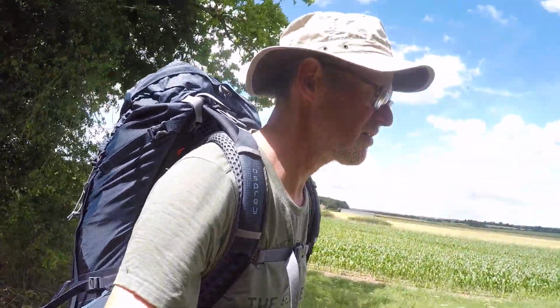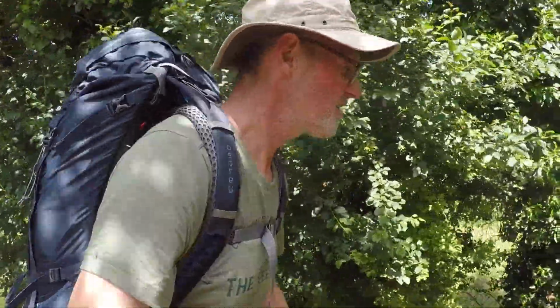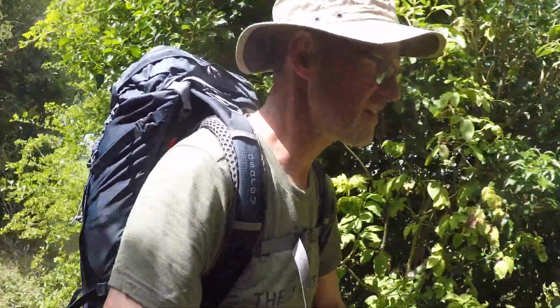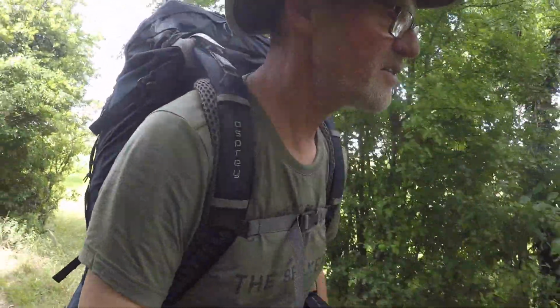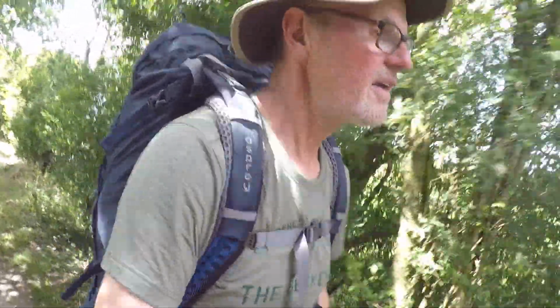I'm on a pathway called Grim's Dyke, and it's a straight path, although it meanders about a little bit. There's woodland either side, but we're on this raised bank which seems to be some kind of boundary between the low-lying ground to one side and the other side. It's very straight and it's leading up from the Thames up towards the Chiltern Hills. There's a view of it ahead.